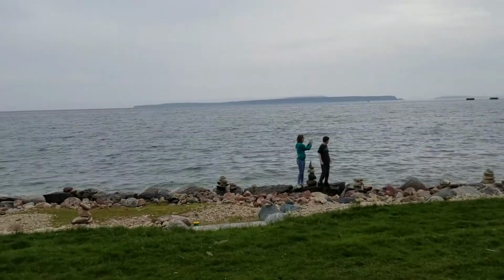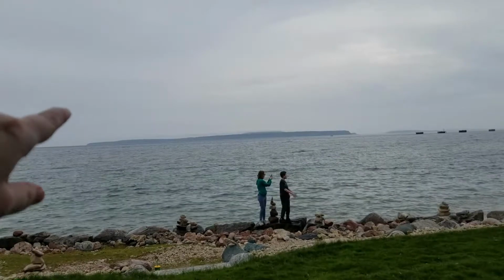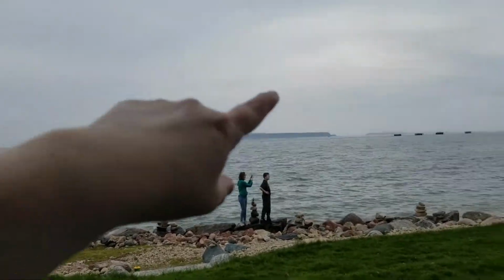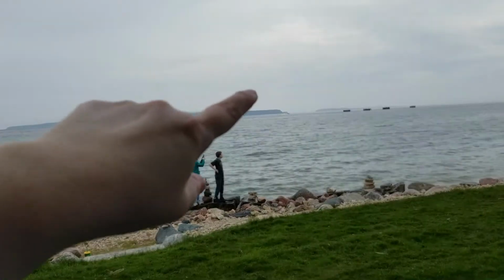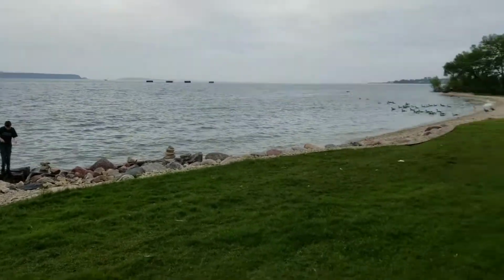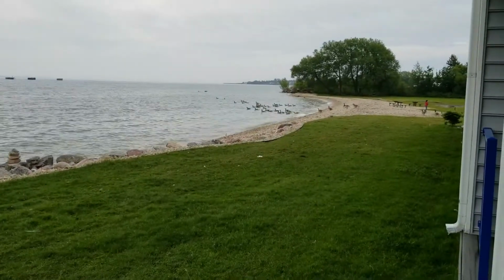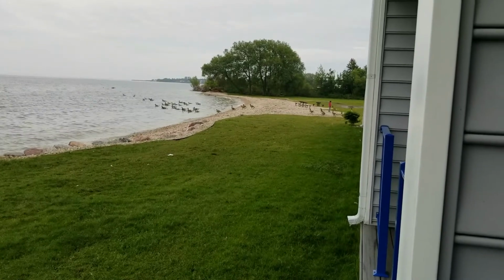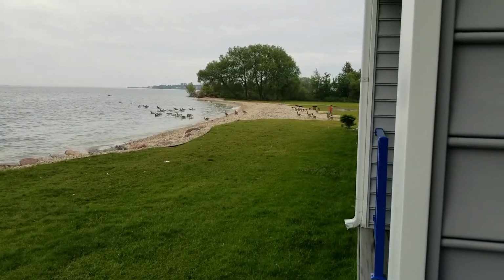So there's the kids, and out there, is that Mackinac Island? No, that might be Mackinac Island. Gosh, it's been so long since I've been here, I can't remember. There is a large flock of geese right over here at our little private beach. But they're getting back in the water now.